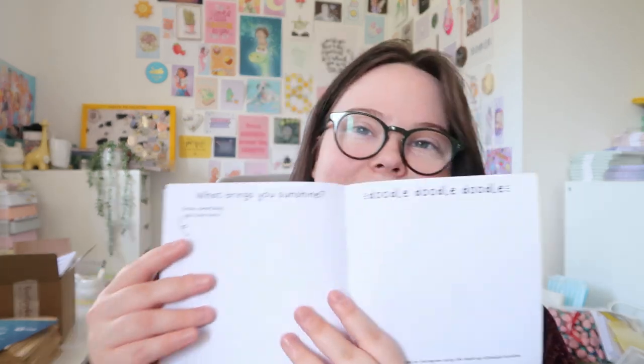All 28 illustrations are in here in line art form, so you can colour them in. The paper's a really lovely quality, and at the back we also have an interactive page. So this is a what brings you sunshine, and draw something you love, and then you can share it to the hashtag that we used for the drawing challenge. So these are available if you wanted to go and have a look. They are really lovely, if I do say so myself.